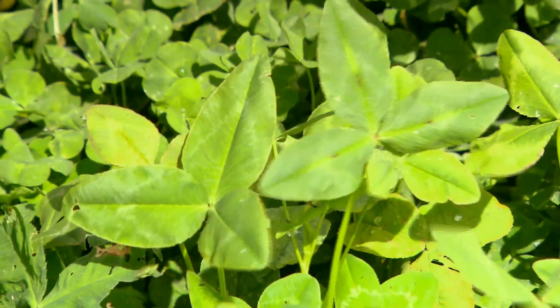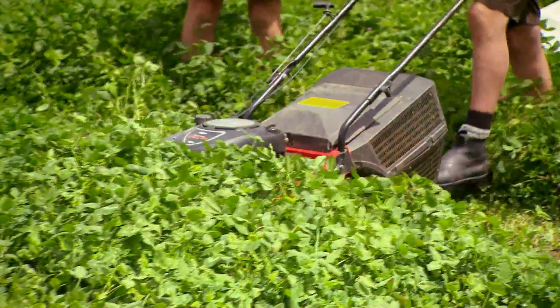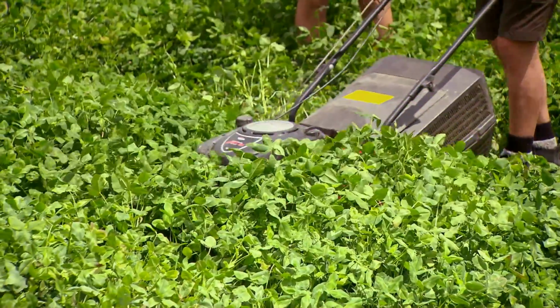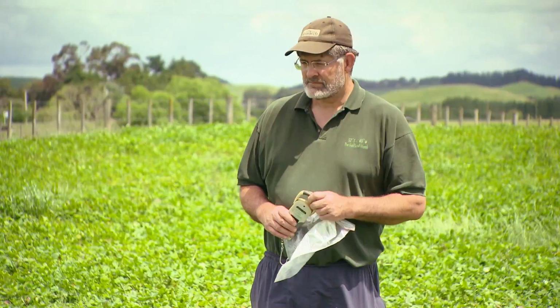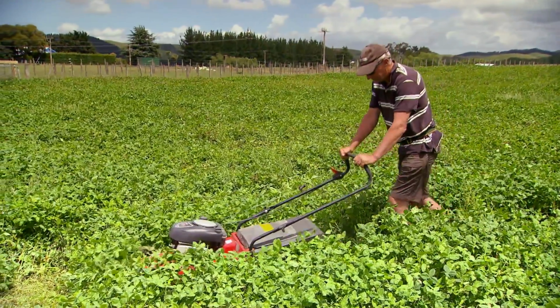What we're looking at here are three annual clovers that are relatively new to New Zealand: Persian clover, arrowleaf clover and balancer clover. And here on this property we're looking at Persian and arrowleaf. These clovers originated in the Mediterranean and are really rapid growing annuals. They establish in the autumn, sulk a wee bit over early winter and then really pick up and go from late winter through spring and into the summer.